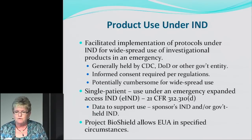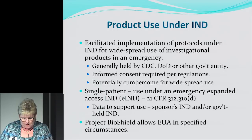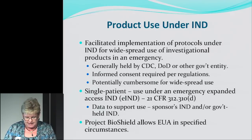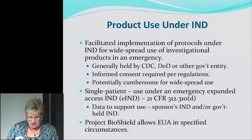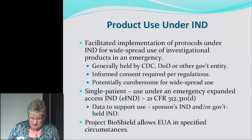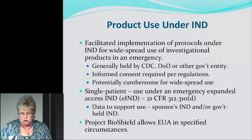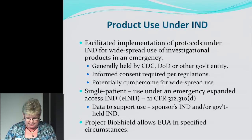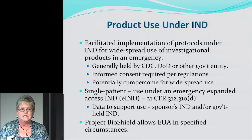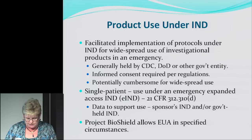Prior to the enactment of Project BioShield, which gave us the emergency use authorization that would allow use of investigational products in a declared emergency, FDA facilitated the implementation of protocols under IND for medical countermeasures that might be needed in certain emergencies. In CBER, we referred to these as contingency use INDs. However, use under an IND has the potential to be cumbersome in a widespread emergency because an IND requires the use of informed consent.